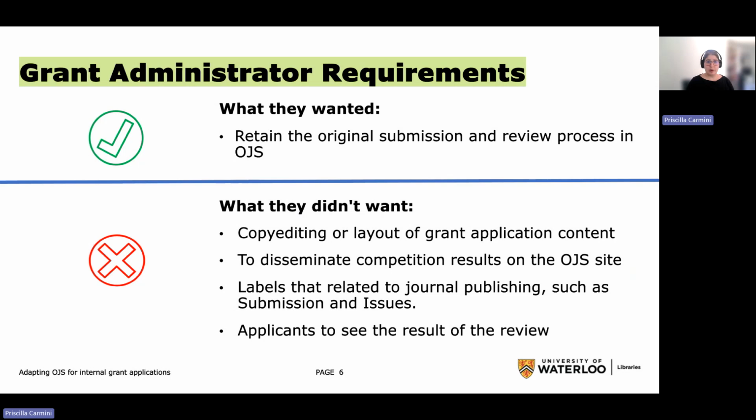During the first pilot of this project, Israel and Krista worked with the grant manager of the Graham Seed Fund to understand what types of customizations would be necessary to implement in OJS to make it more user-friendly for grant submission and review processes. Maintaining the submission and review interface in OJS was, of course, vital, but certain aspects of the system, including action labels such as submission, issues, and journal, needed to be changed so that it could be more easily understood by applicants and grant managers.